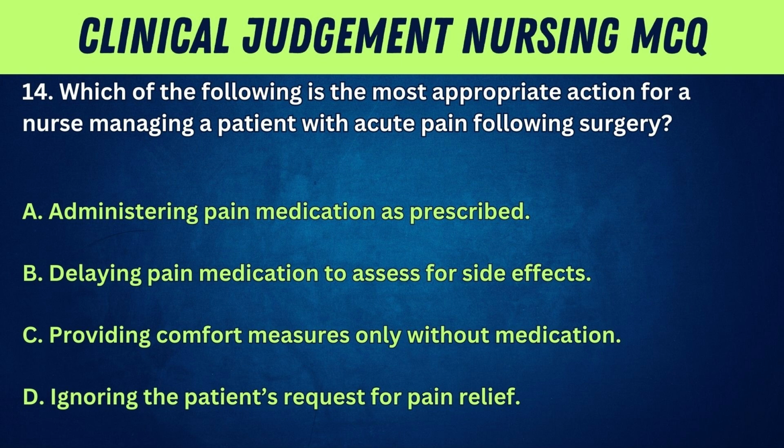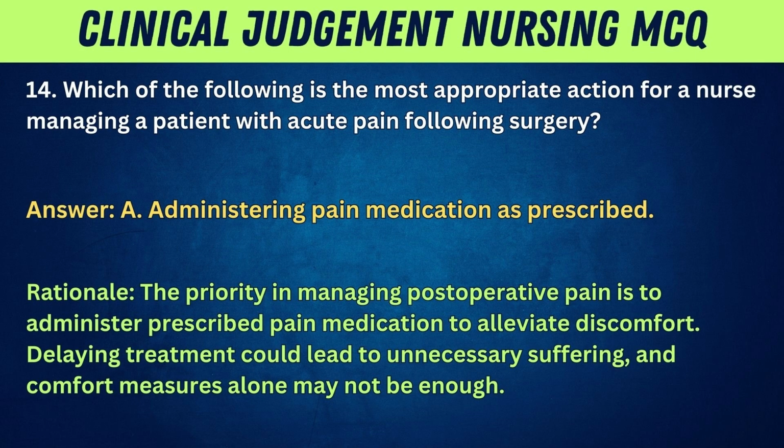14. Which of the following is the most appropriate action for a nurse managing a patient with acute pain following surgery? A. Administering pain medication as prescribed. B. Delaying pain medication to assess for side effects. C. Providing comfort measures only without medication. D. Ignoring the patient's request for pain relief. Answer: A. Administering pain medication as prescribed.